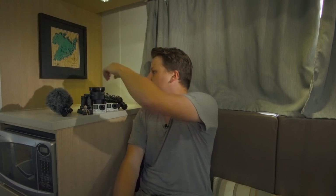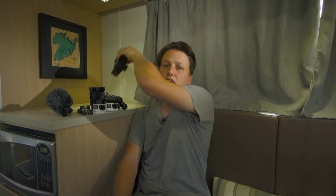But I mean, there's no way I can just have a big camera like this sitting out on the windscreen filming a driving shot. So that's where the GoPros come in handy. The versatile, heaps of uses for them.